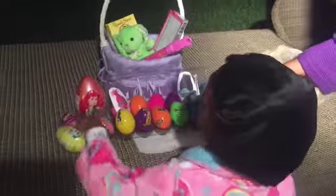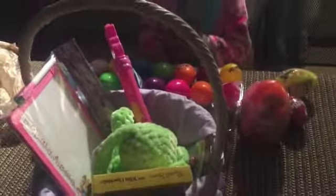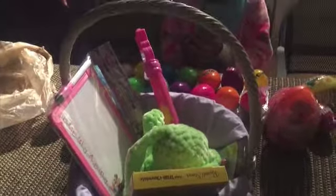Wow, sis. And the Shopkins. Wow. If you don't want to be in it, I'm already in my underwear. That's it. I got dressed. I've been up since 3.